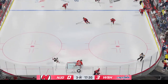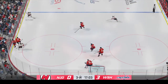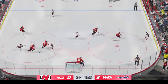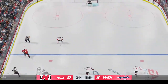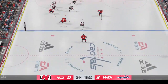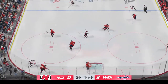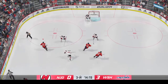Drops the hammer. Scooped up along the wall by Palmieri. Takes that pass back at the point. Sends a pass over. Here's a chance right in the slot. And that skips away on a nice defensive deflection. Centering pass. And that one's broken up by a great defensive play. Now he takes it over the line. Washington's got the puck along the boards. Here's a chance.